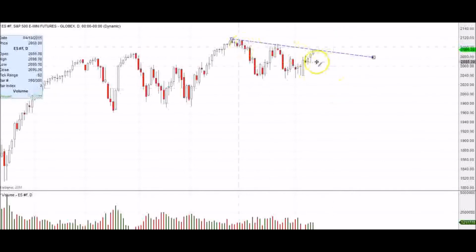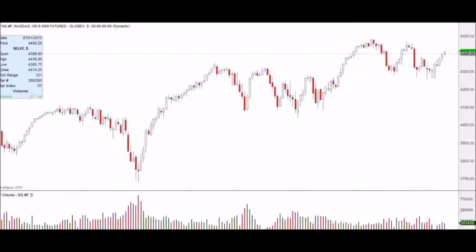Again, we do not want a break of this low right now, or we have three lower highs in place and we will go back to these levels right here. We don't want to do that. So we want to see them break above volume. We'll see what happens with that and we'll take it accordingly. But again, we see good intraday action as well.